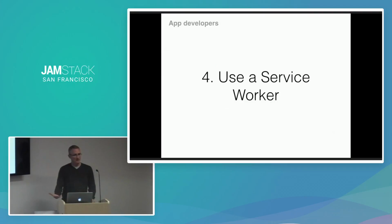To deal with network reliability issues, definitely use a service worker so that once your app spins up, the service worker comes up in the background and loads additional resources required to enable your app to work offline. And that actually can help dramatically, obviously, with performance on repeat visits as well.